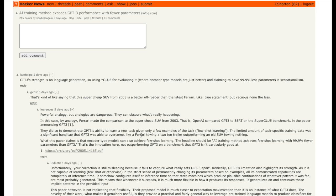Whereas this pattern exploiting training paper is going directly at that few-shot performance, where you perform supervised learning tasks given a very small labeled data set. So it's not really a fair comparison to say that this exceeds GPT-3 performance because it doesn't compare with GPT-3 on the actual task it was designed for, which is language modeling.